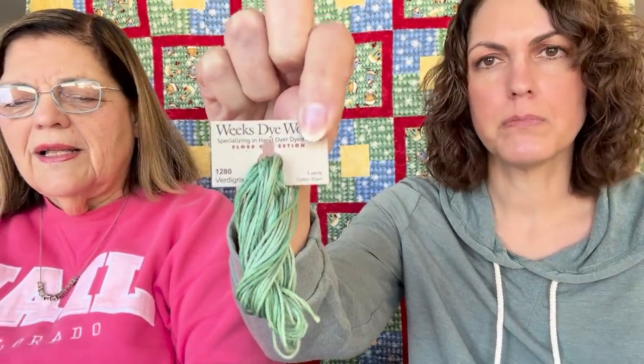Okay. Then I'll show my stitching haul. Right after we filmed our last video, I thought I needed verdigris. So we went to the shop just to buy this, and now I don't know why I needed it, but I'll figure it out sometime.